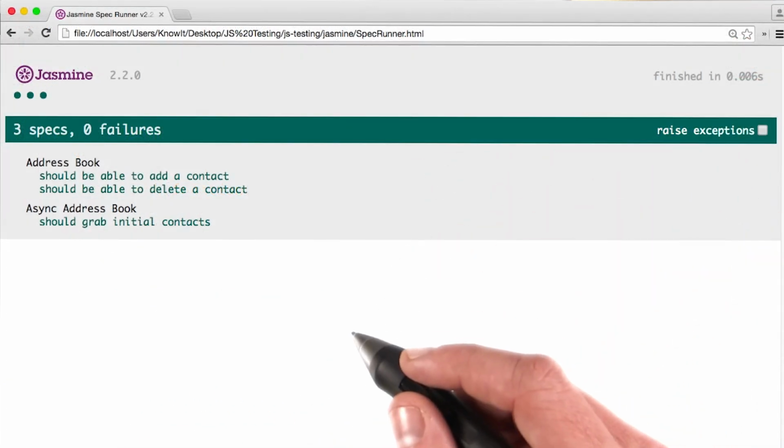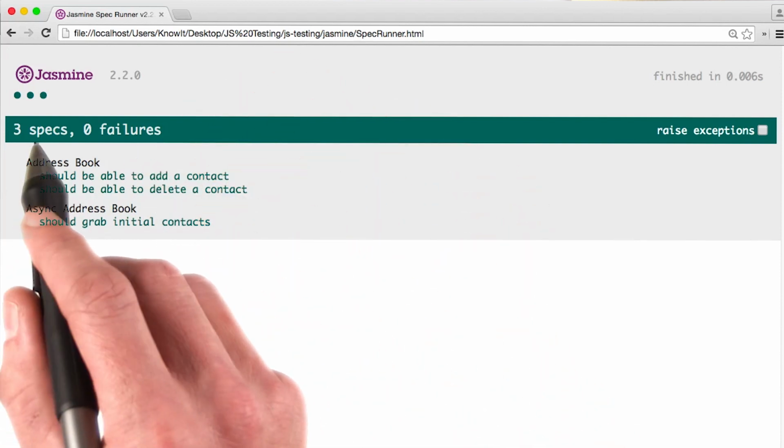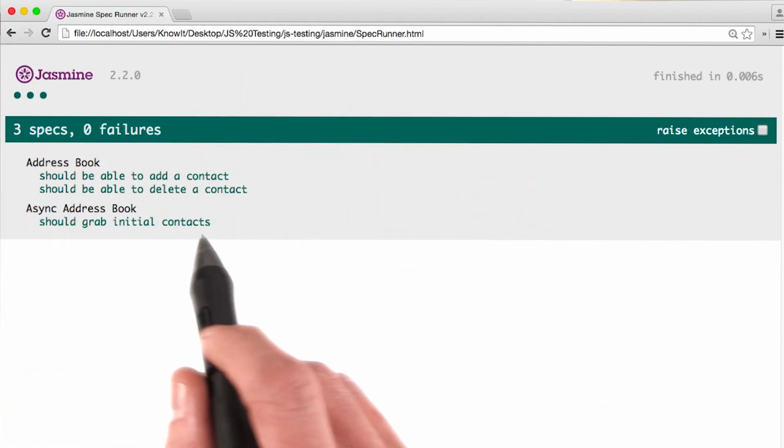If we go back and run our spec runner, we'll see that everything's green. 3 specs, 0 failures, including our asynchronous function.